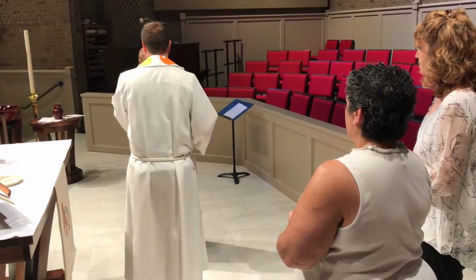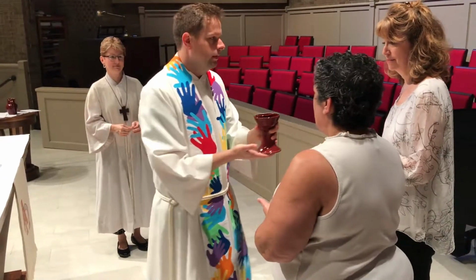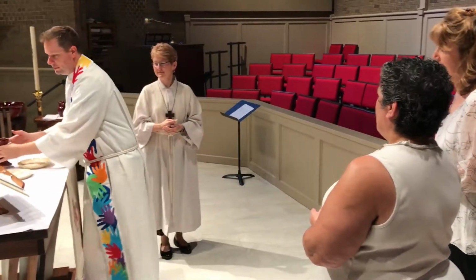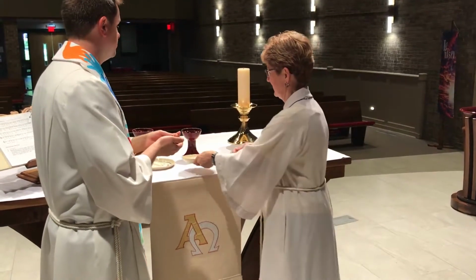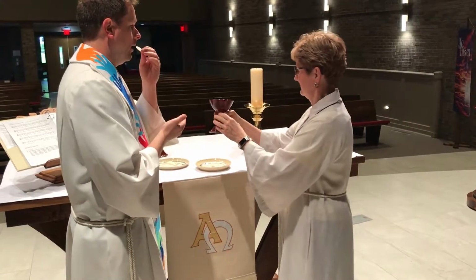The pastor will commune you and the other assistants first. And then you will commune the pastor last with bread and wine. You can return to your seat after communion. Then it's one more prayer for you called the post-communion prayer. After that, head down to the back of the aisle following the acolyte.